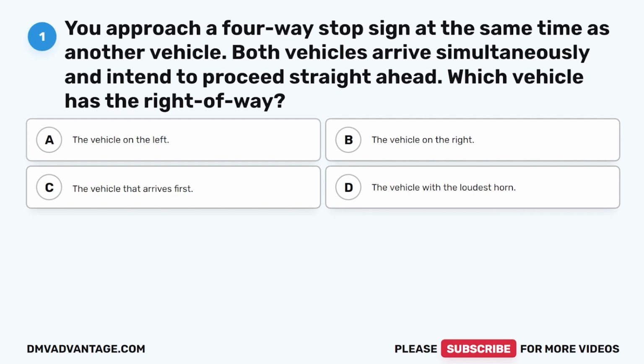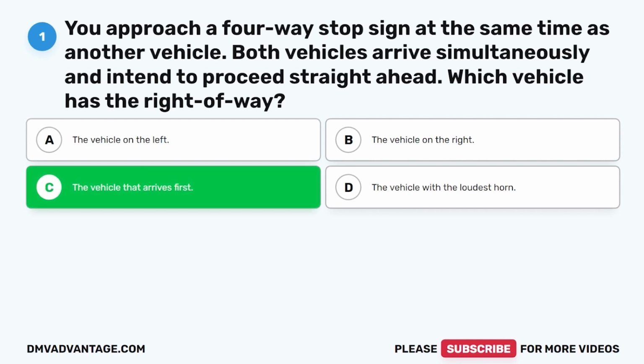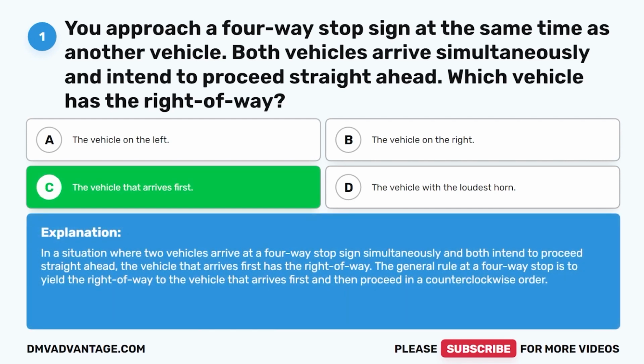The correct answer is C. The vehicle that arrives first. In a situation where two vehicles arrive at a four-way stop sign simultaneously and both intend to proceed straight ahead, the vehicle that arrives first has the right of way. The general rule at a four-way stop is to yield the right of way to the vehicle that arrives first and then proceed in a counterclockwise order.